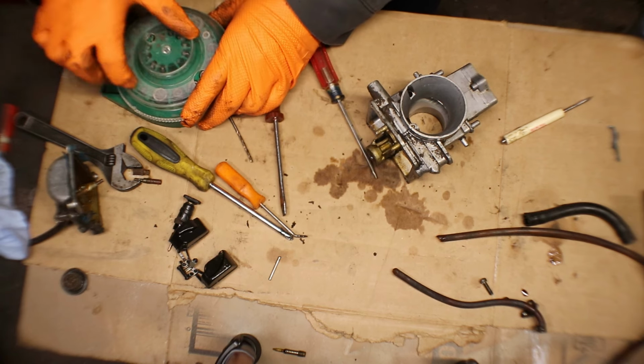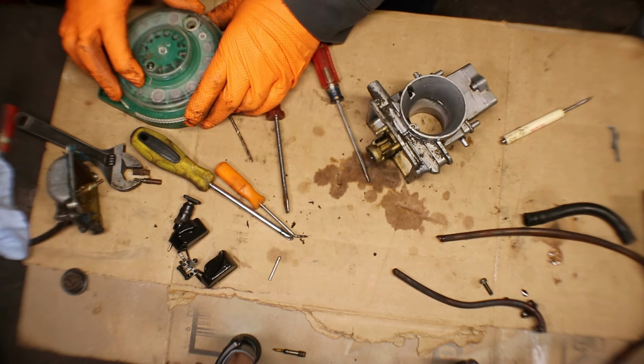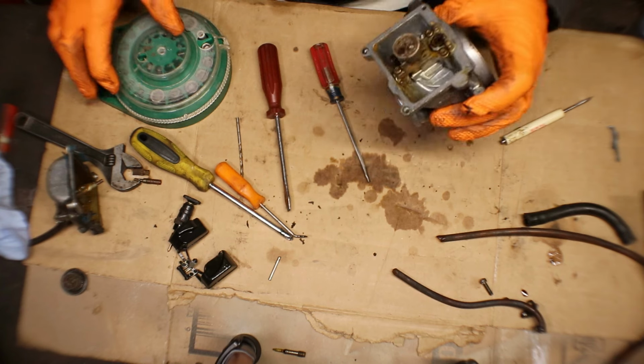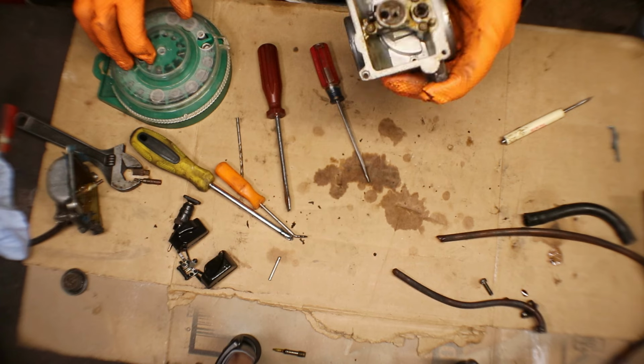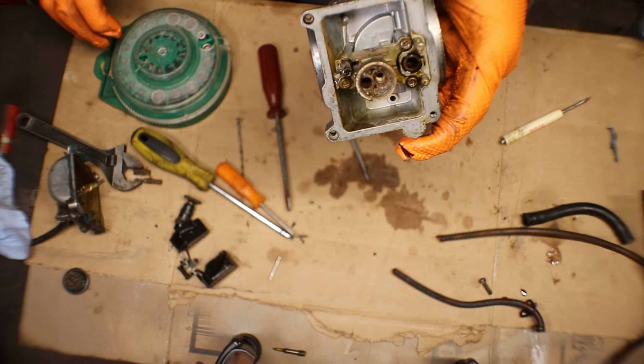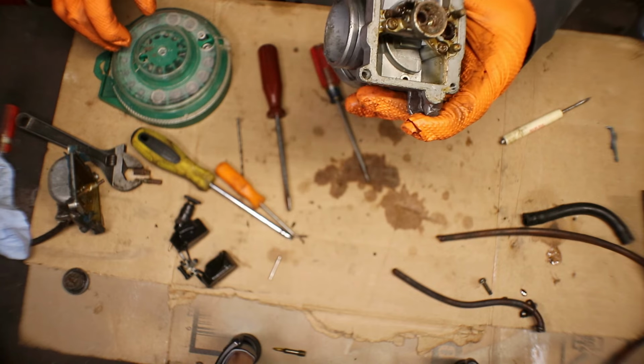Got it in. Got it set outside though. The truck. I tell you what, we're just gonna leave that in there and we'll just put the whole carburetor in there.